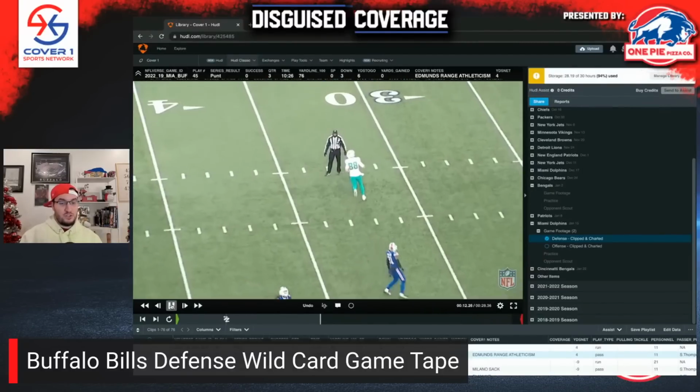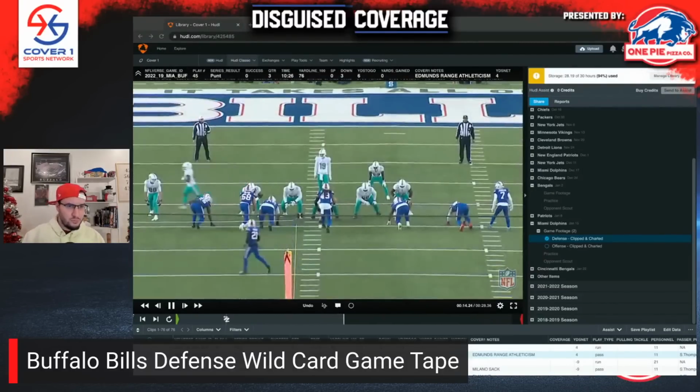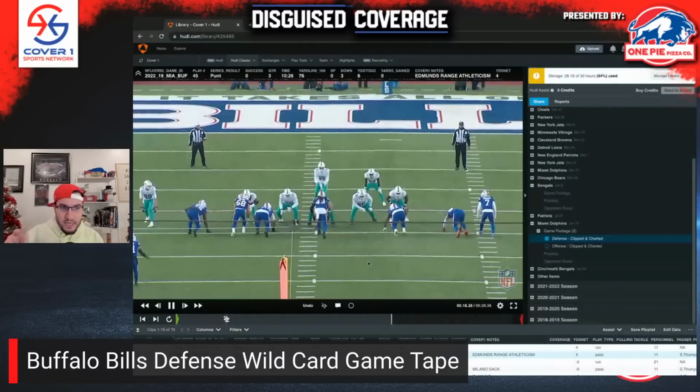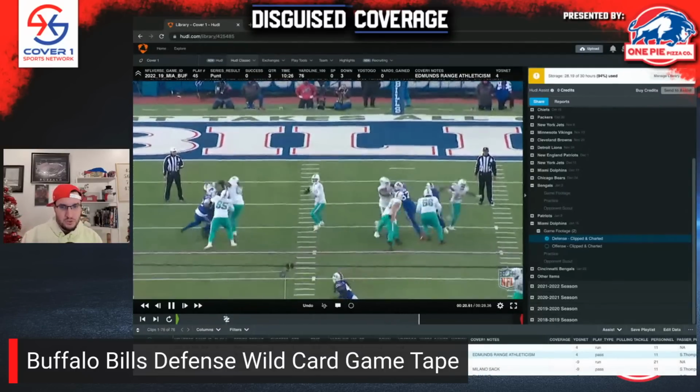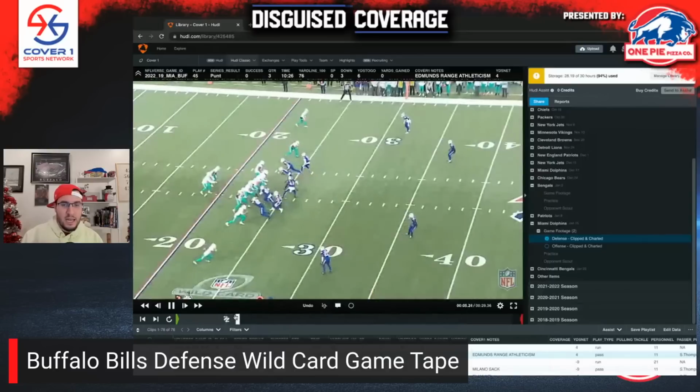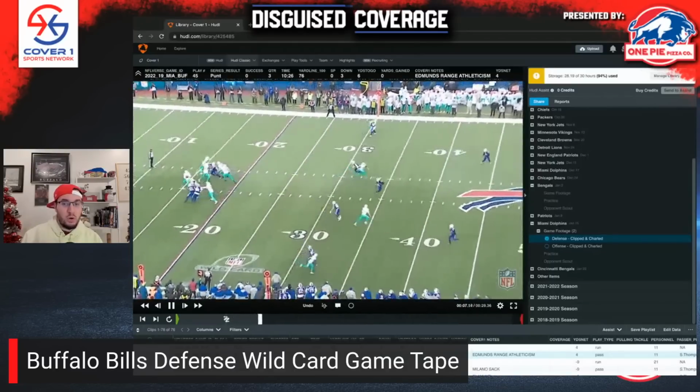Again, in real time, you're sitting there thinking, oh, well, he dropped this pass. Not true. Edmunds gets the slightest finger on it, changes the trajectory of the ball. Oh, this play is not normal or easy.